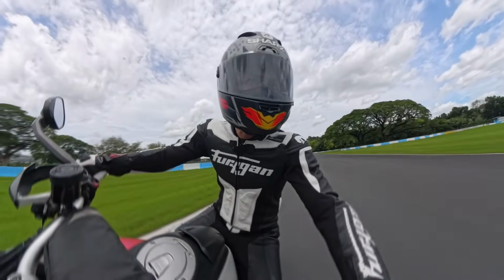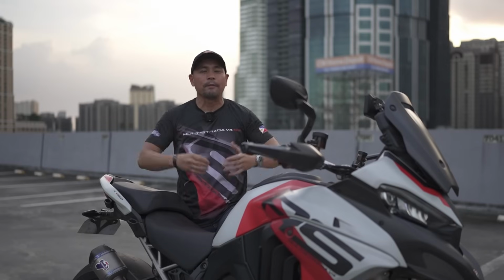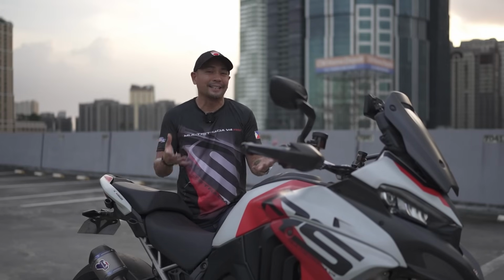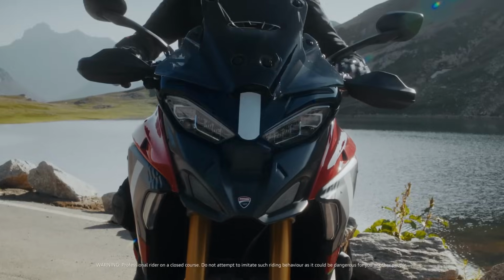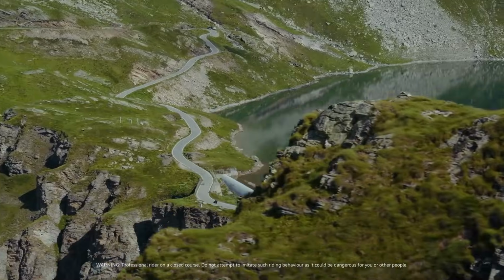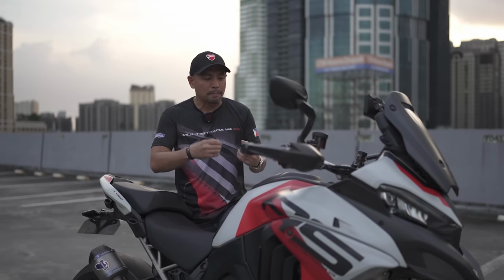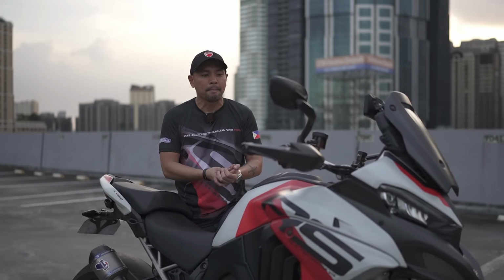The V4 is really more my speed. I do love going far places. I do love exploring different places on a motorcycle, and that's really what the V4 is for. Maybe the Pikes Peak is the sweet spot because it's really more of an on-road bike, and the V4 can do both on-road and off-road. But this is really more of a performance-based track machine than the other two.